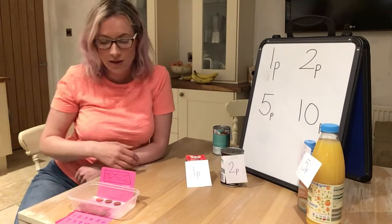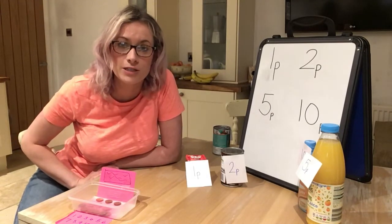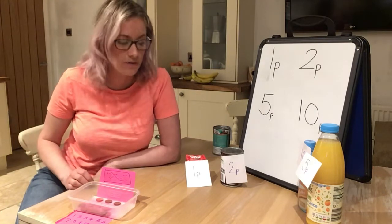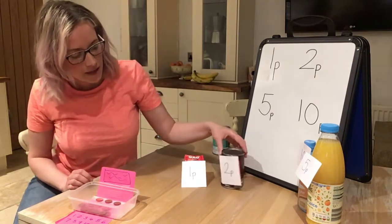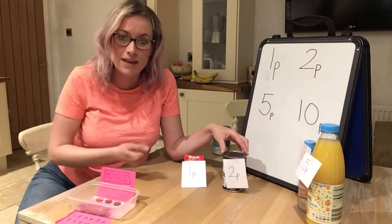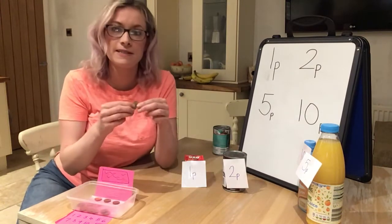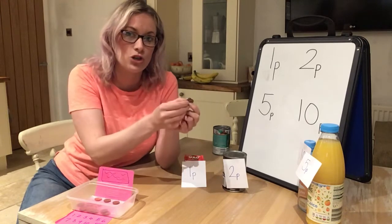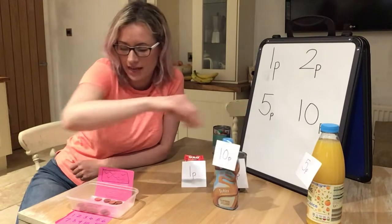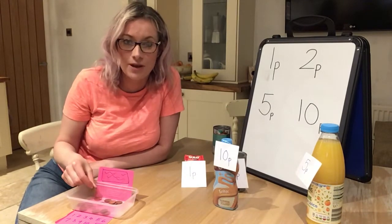After this, when your children are familiar with this and they've got a good understanding of the values of the different coins, you could have a go at seeing if your child can substitute 1 coin for another. So for example, you could say, okay, this costs 2p, but we've only got 1p coins. Can we pay for this? And then you could set about explaining that 2 1s are the same as a 2. You could do the same with the 10p coin.